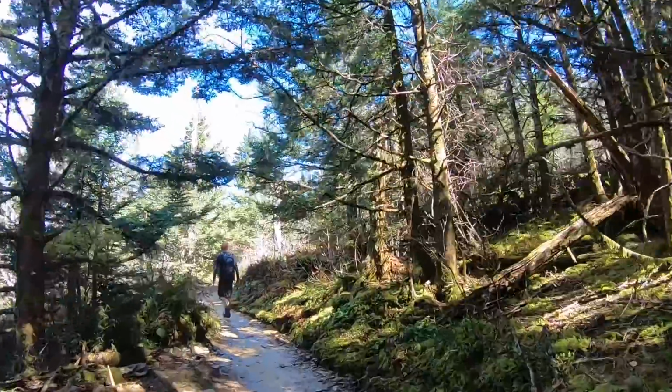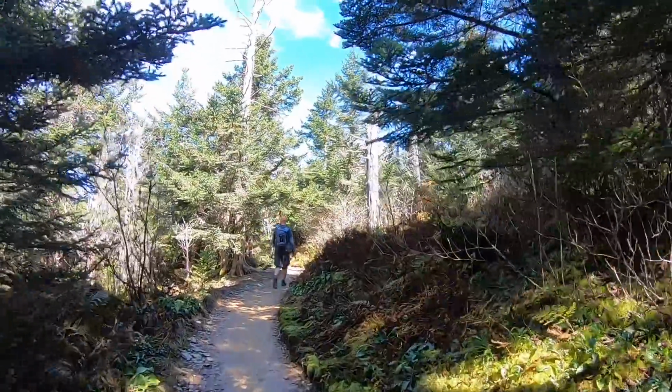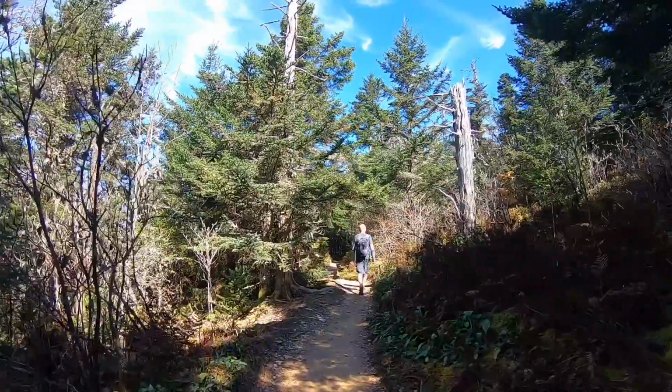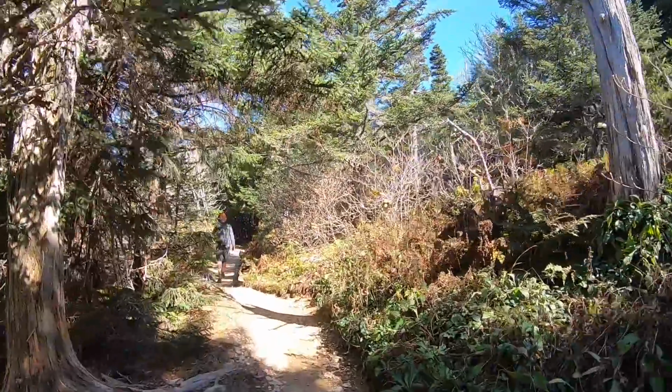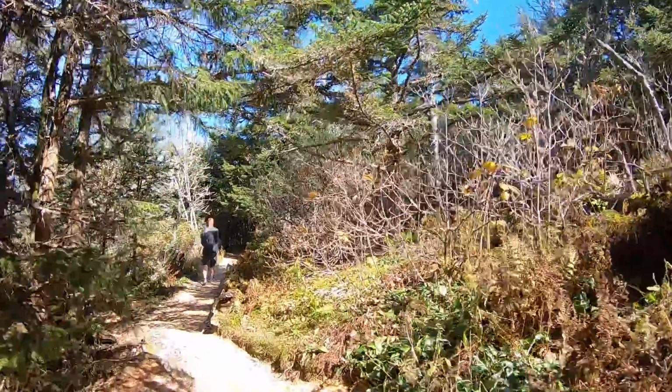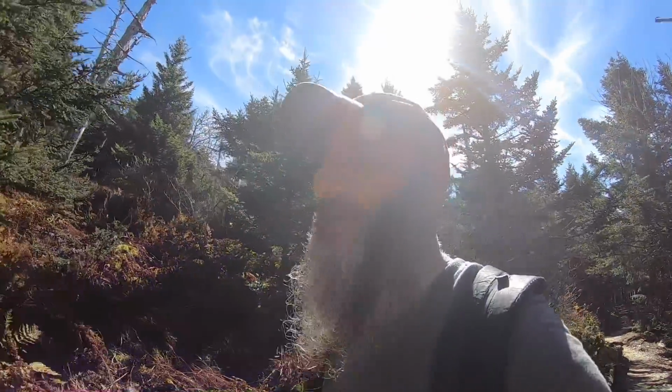Okay, we finally made it to really the end of our climb. I believe some folks call this Shangri-La. Not really sure. It's really nice though, I love it. It's marvelous. But yeah, you're done with your climb on Alum Cave once you get to this point.